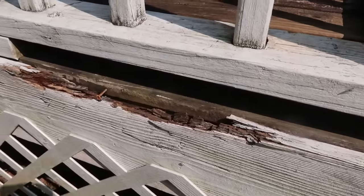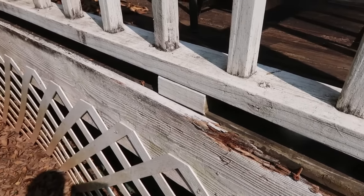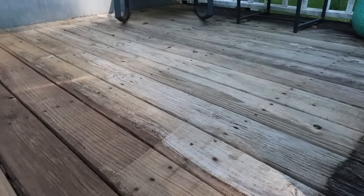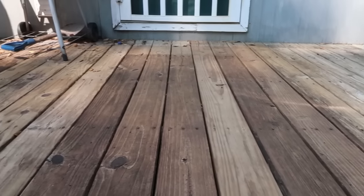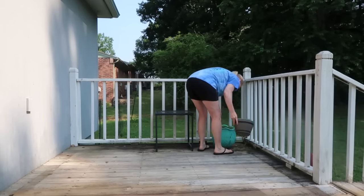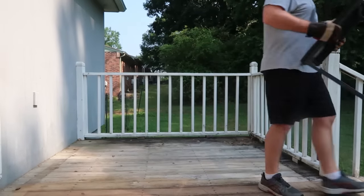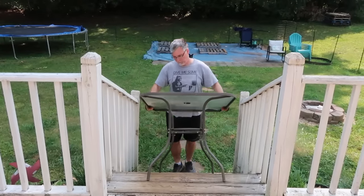These are just an overview of our deck. It's pretty small and it also had some rotted wood. We had over the years power washed it and stained it and painted, and a lot of the wood was needing to be replaced. And we went back and forth trying to decide what we wanted to do, if we wanted to rebuild the deck, if we wanted to do a floating deck, if we wanted to do an actual cement pad, which was what I wanted. So that was what we decided to go with.